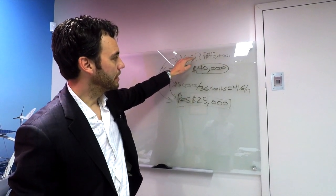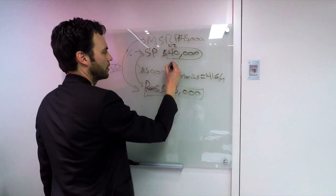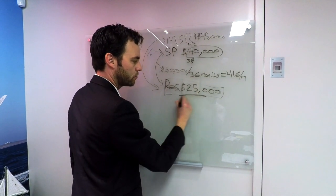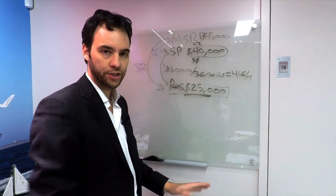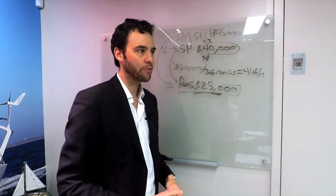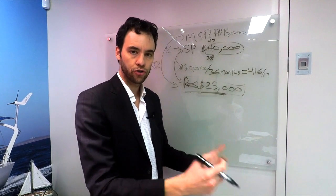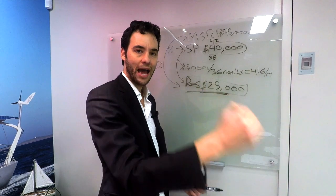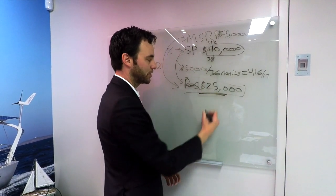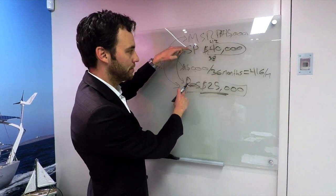If the sales price goes up, let's say to 42, or down to 38, the residual value will never change. The residual value does not change as a consequence of sale price. The only time the residual value changes is as a consequence of the kilometers you choose. So the more kilometers you add to your lease per year, the lower the residual value will be, and the higher the spread between the residual value and the sales price.